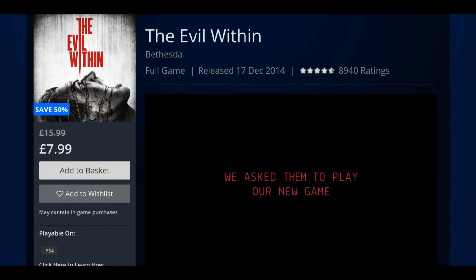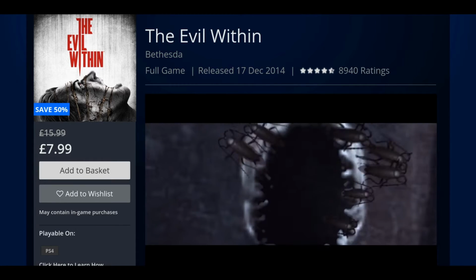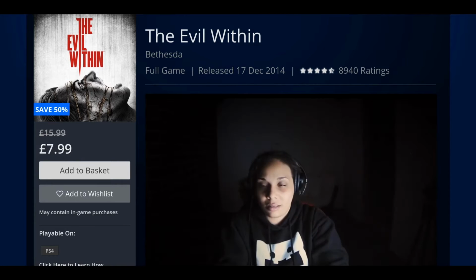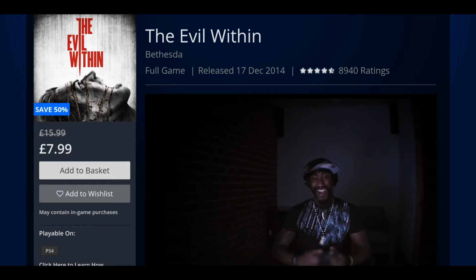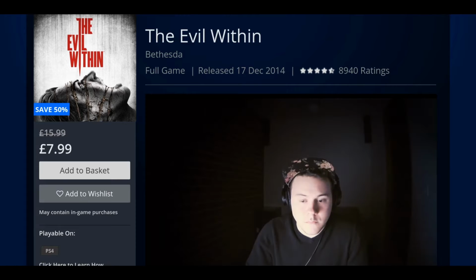Next up, another Halloween spook special, The Evil Within, released in 2014, which makes it 6 years old, and it's on a 50% discount right now for a price of £7.99, which is not bad. This game is a third-person survival horror, where you play a detective who's investigating the scene of a gruesome mass murder at the Beacon Mental Hospital.